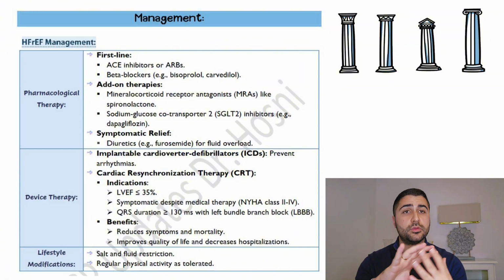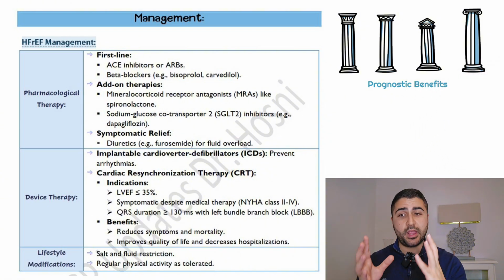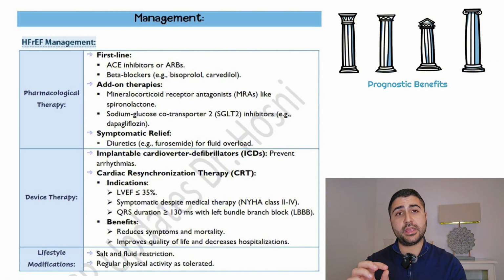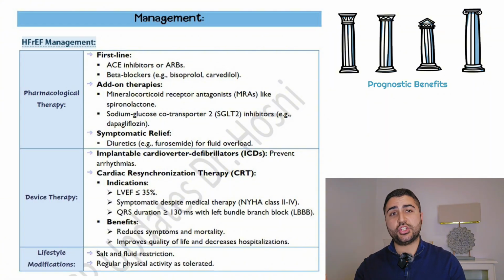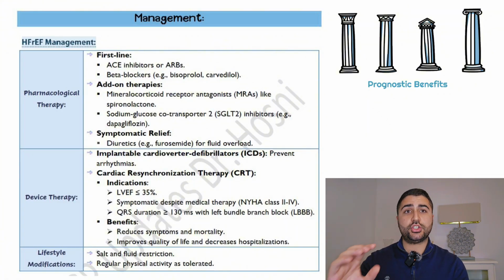The reason why they're called the 4 pillars is that they have established prognostic benefits. So everyone with heart failure with reduced ejection fraction should be on the 4 pillars. Now this is again all for HFrEF. For HFpEF, you concentrate on symptomatic management, but with HFrEF, every patient should be on these 4 pillars.